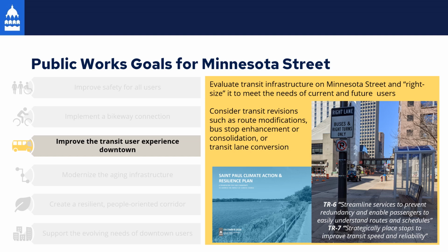To ensure we are leveraging our transit infrastructure effectively, we will be evaluating transit infrastructure on Minnesota Street and right-sizing it to meet the needs of current and future users. We will also be considering transit revisions, such as route modifications, bus stop enhancement or consolidation, and transit lane conversion. These actions are supported by two initiatives from the Climate Action and Resilience Plan, both of which are shown on the screen.